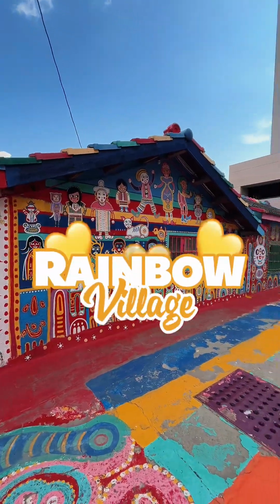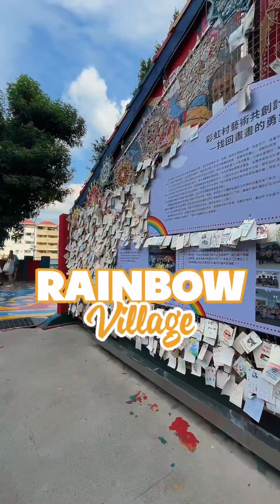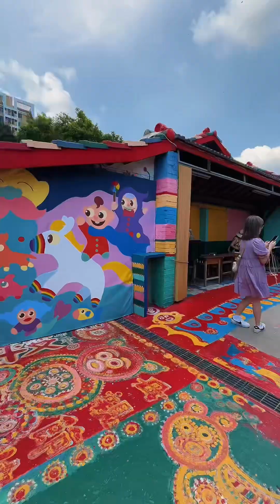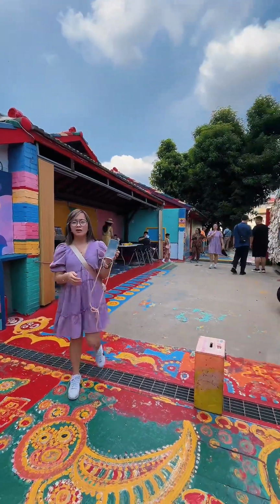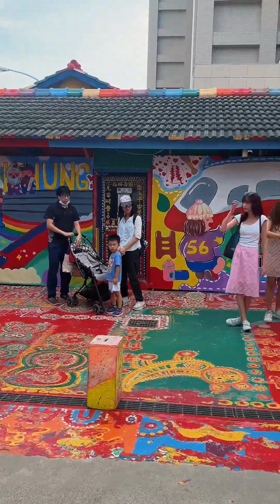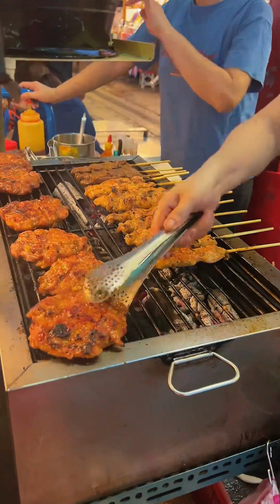Up next on our list is Rainbow Village, which is also one of the more Instagrammable locations that people often flock to. There is no entrance fee for this location, but there is also not a lot to do except appreciate the art and read up on the history of why this village was painted like so. There were 5 of us in the tour, and overall it cost us a little over 9,000 NTD.